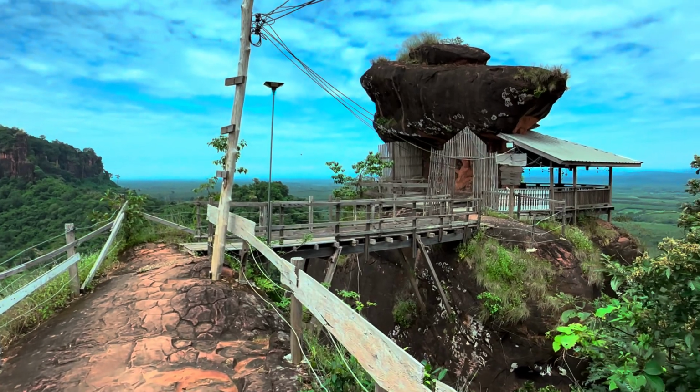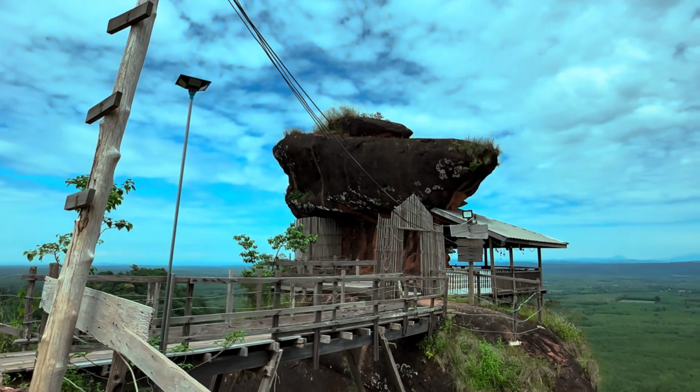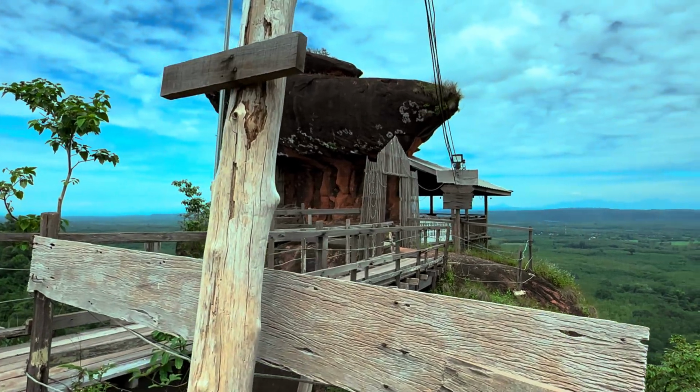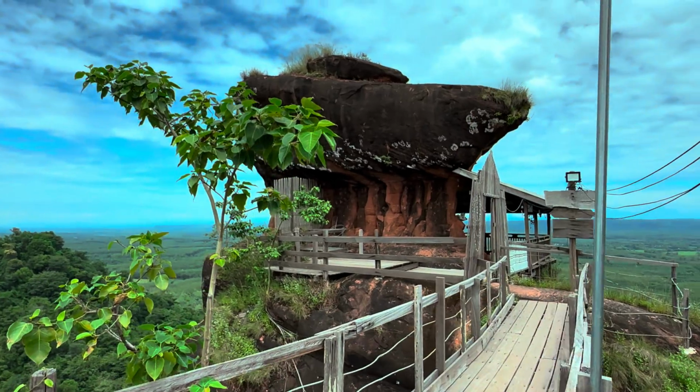And you come to this little meditation area, which is incredible. From a distance, it looks like they built the meditation area and then like a big rock has fallen on top of it. But from this angle, you can see that, of course, they've just built it around the rock.